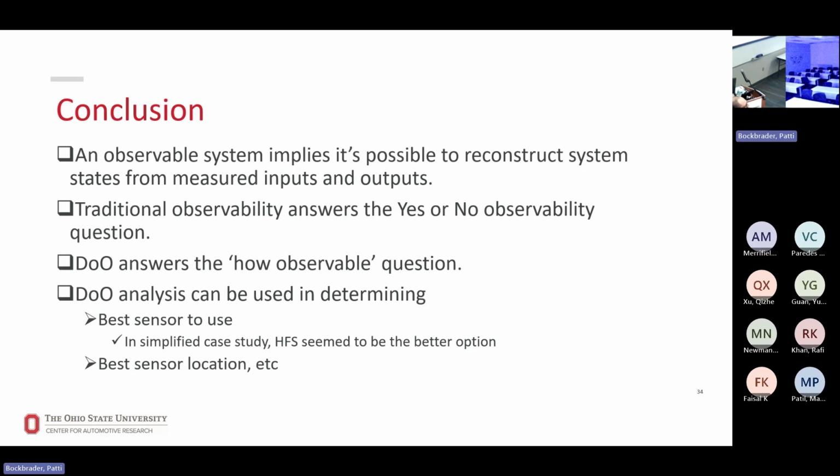I'd like to ask, when you have a large battery pack, do you solve this as a combinatorial problem and determine which positions are the best using this theory? Is that the purpose of this? So that is one of the things I'm trying to figure out for my dissertation. I'm going to apply this analysis to large battery packs.